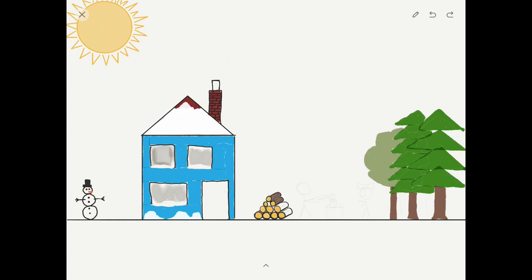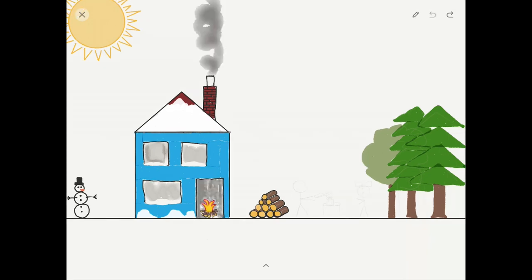Well, don't forget that trees grow, and we can chop them down and use them for firewood to heat the house. But I like trees, I don't want to cut them down. Anyway, we don't use firewood to heat our house, we use gas. And some of our friends use oil. Where do they come from? That's a very long story.